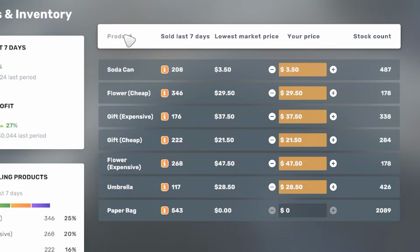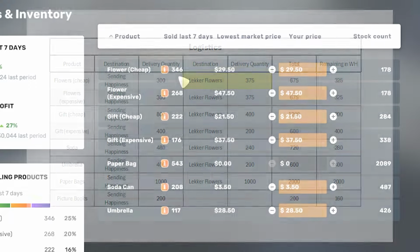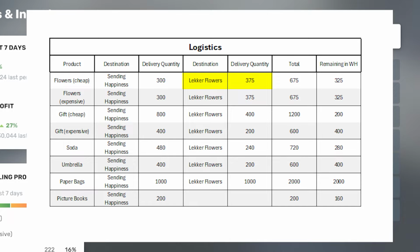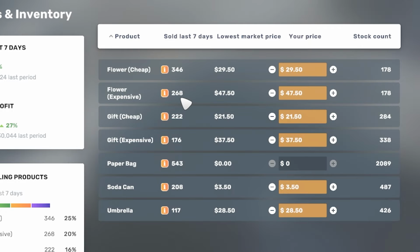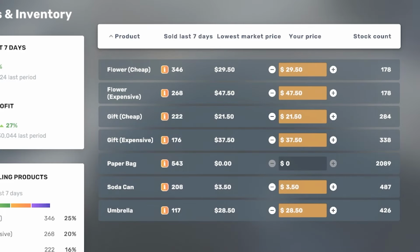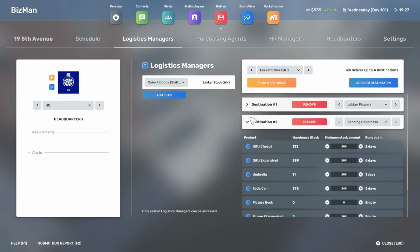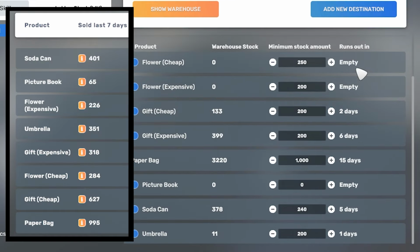All of this is more than what they sell in a week. So that is good. For example, 346 flowers cheap. The logistics manager is going to deliver 375. Flowers expensive is 268. They're going to deliver 375. We can even drop that to 350, which we will do right now. Then destination number 2 is Sending Happiness.